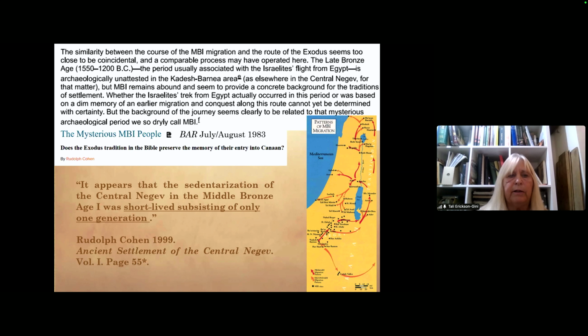the traditions of settlement. Whether the Israelites' trek from Egypt actually occurred in this period or was based on a dim memory", and here I have to mention, if it's a dim memory, it's one of the most detailed memories that I've ever heard of. I can't think of anything as detailed as what we have in the Exodus tradition. "Or a dim memory of an earlier migration and conquest along this route cannot yet be determined with certainty."